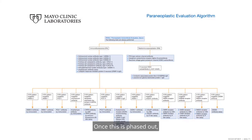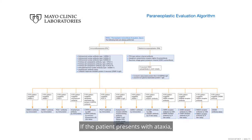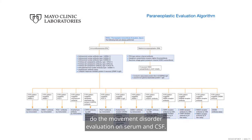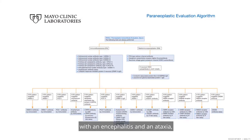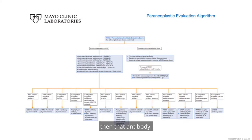Once this is phased out, identify the phenotype that fits with your patient. For example, if a patient presents with encephalitis, do the encephalitis evaluation on serum and CSF. If the patient presents with ataxia, do the movement disorder evaluation on serum and CSF. If the patient presents with both encephalitis and ataxia, don't do both. Pick the most prominent phenotype and do that test. Never do more than one test, because there's redundancy built into the test. For example, if a patient can have ataxia and encephalitis, then that pertinent antibody will be in both evaluations.